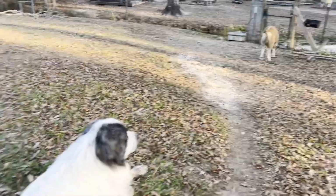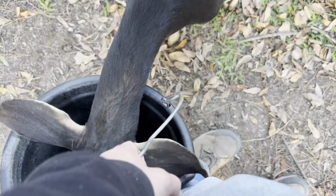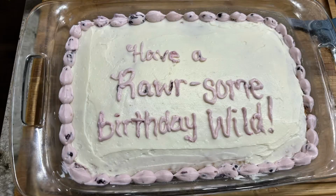It's been a wonderful experience for us, and I can't wait to show you more about it. But this last little bit, Wild had a birthday. He turned 3, one of the kids here, and I got to make his birthday cake.